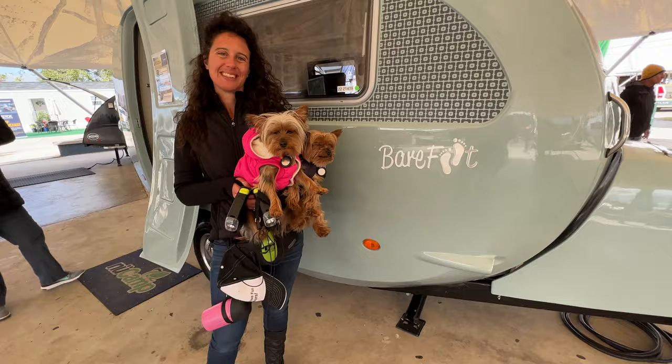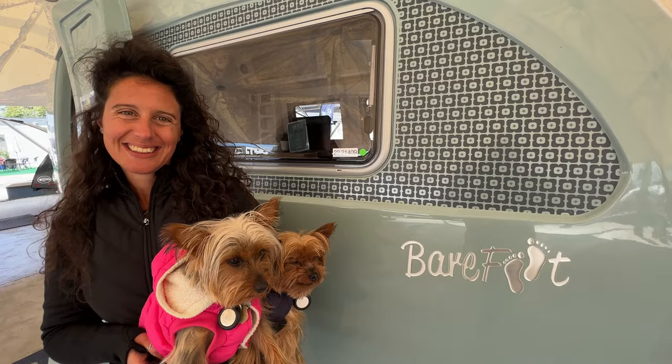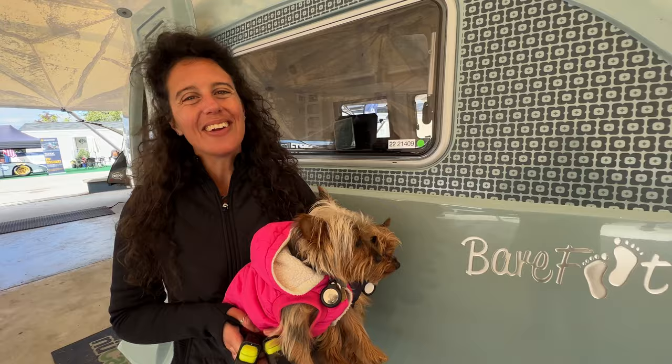Look at this little camper. How about that, huh? What do you think of the Barefoot, huh? It's such a nice, small, little house. Yeah, it is super cool.